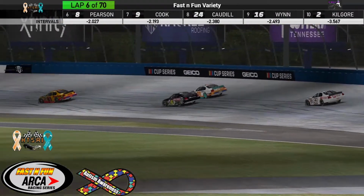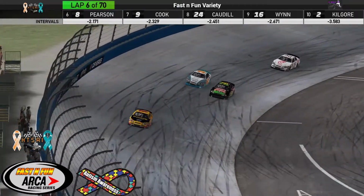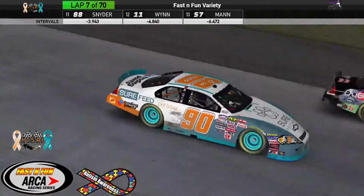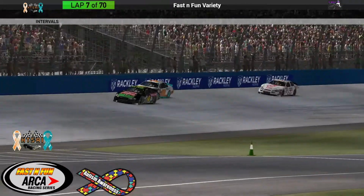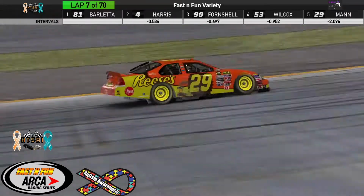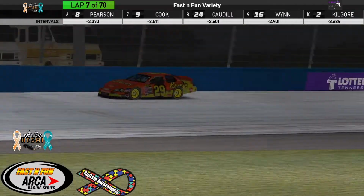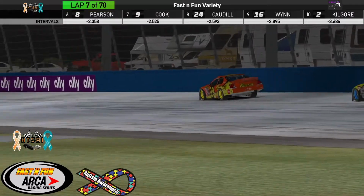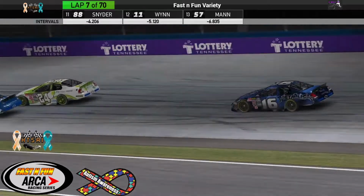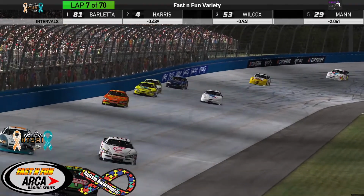All right, Fornshell battling for second. James Harris down on the bottom. Side by side at the line, it looks like James Harris has the advantage going off into turn one. Back behind, it is still nose to tail everywhere. The top three pulling away. William Mann Jr. now up to fifth. Christian Wilcox in fourth. Robert Wynn, though, is the man on the move. He has picked up 3 spots, started in 12th. He is now up to 9th.